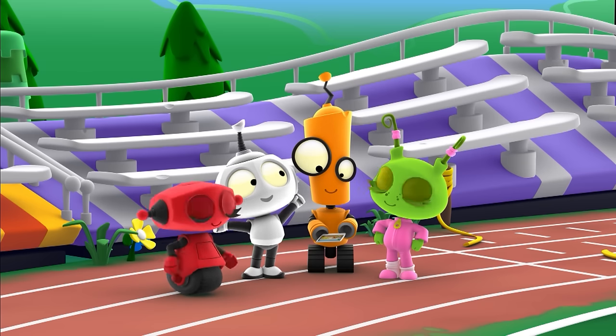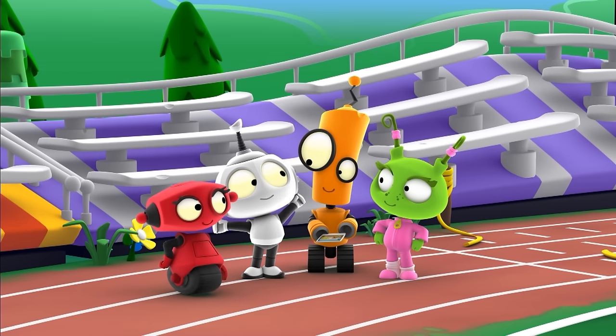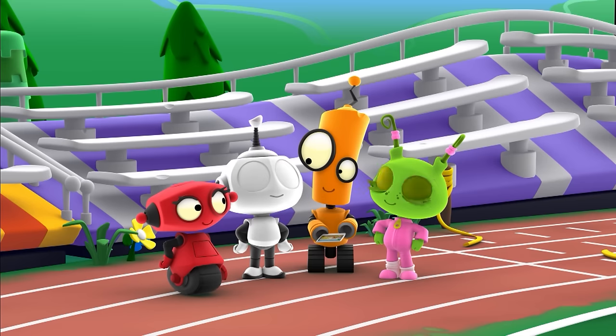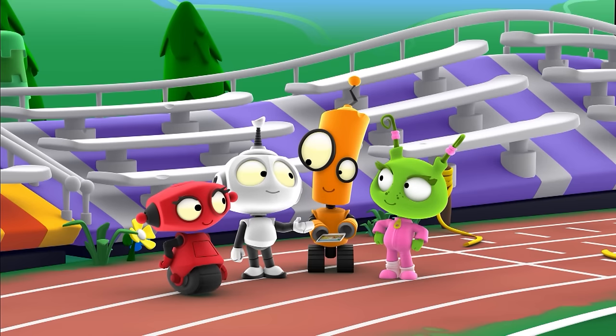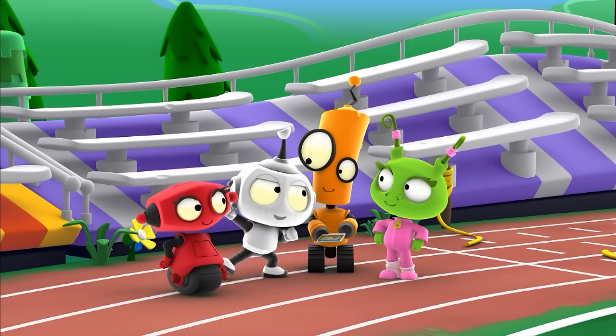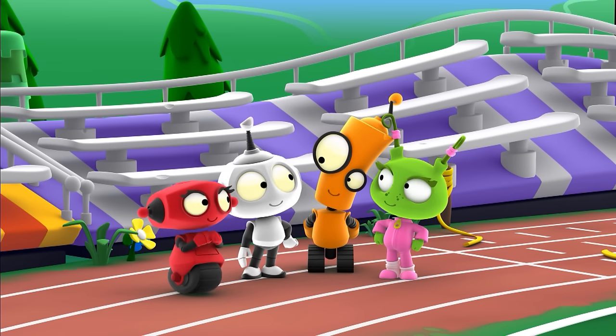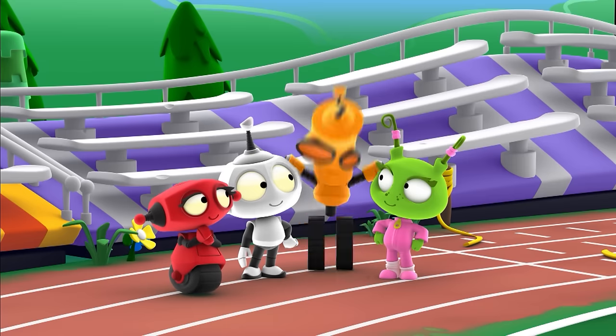Great job, Orbit. Now we know what you can do. You can be the Space Olympics photographer. That's just as important as being an athlete. You can do your best at what you like to do and have fun, too. You're right. I can. I can't wait for the Space Olympics.